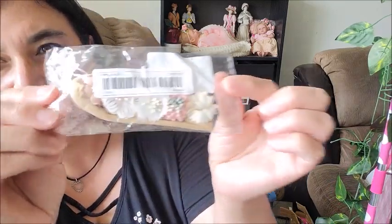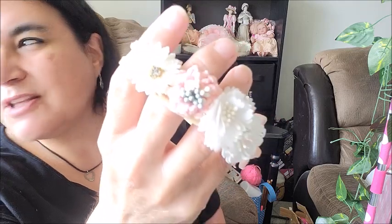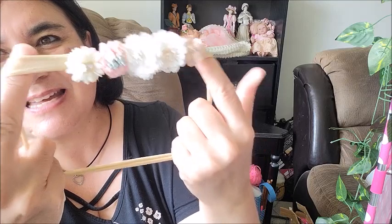Okay, I bought these. These are hairbands. I didn't open them yet, but they were so pretty. I did watch Julie's video, The Country Cottage, of her. Can you see that? I know it's sunny outside, but it's really smoky too. This is perfect for my preemie babies. Oh, it's so cute. Although it looks like it can stretch quite a bit. Very inexpensive.